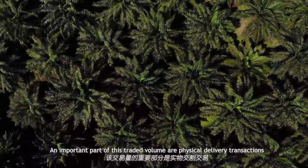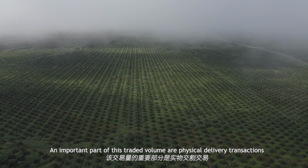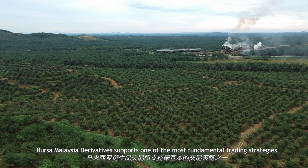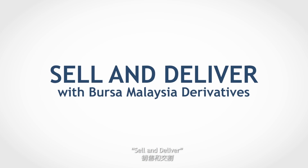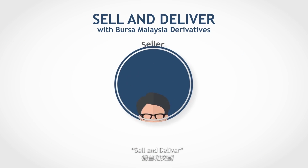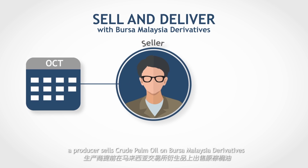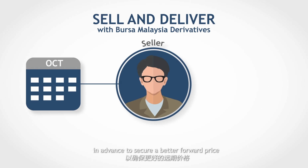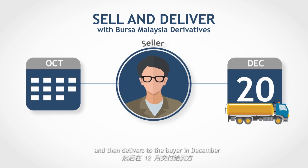An important part of this traded volume is physical delivery transactions. Bursa Malaysia Derivatives supports one of the most fundamental trading strategies: sell and deliver. For example, in October, a producer sells crude palm oil on Bursa Malaysia Derivatives in advance to secure a better forward price and then delivers to the buyer in December.